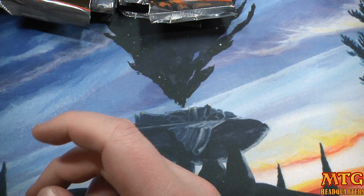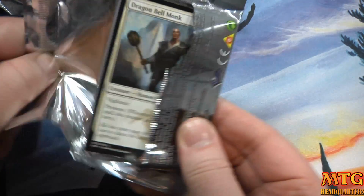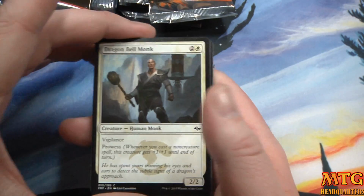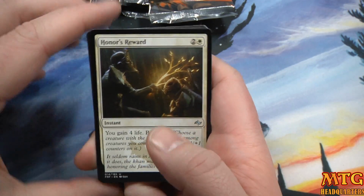And we have a Scoured Barrens. I like how it includes... I can't tell you for sure if Khans always did this, but they have fixing in every pack, which is going to make drafting a little easier. Not easier, but, you know, less unbalanced for people that just take all the fixing early.